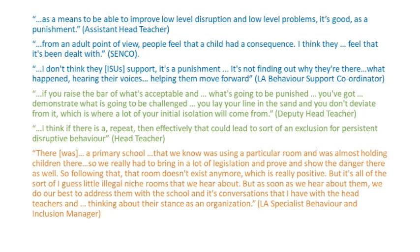which is where a lot of your initial isolation will come from. And sorry, I should have said at the start, I chose the term in-school unit to encompass a whole load of terms. It's quite hard to find in the literature. But there were a range of names they were referred to as. Lots of people did refer to them as isolation, some mentioned reflection. But I tried to encompass it and go with a neutral term because I didn't know what I was going to find at that point.